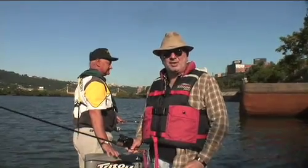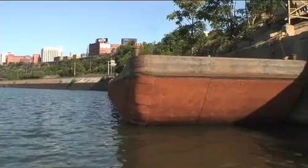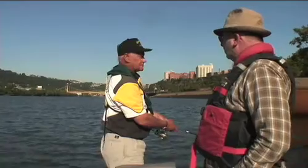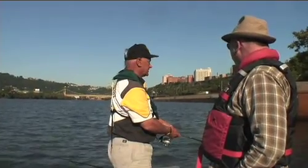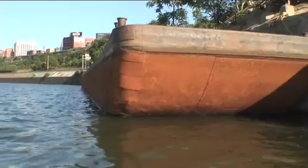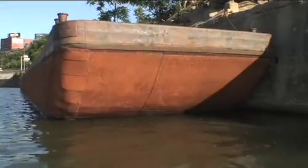All up and down these rivers, you find barges tied up along the sides. Ron, how do you fish these barges? Well, the stationary barges are good for several different reasons. One is that they give a little extra shade, and they also break the current a little bit and give the fish a good place to hide, to ambush some bait fish. And also, a lot of times it will accumulate some debris on the upcurrent side of it, and the debris can attract bait fish, and the game fish will go after the bait fish.